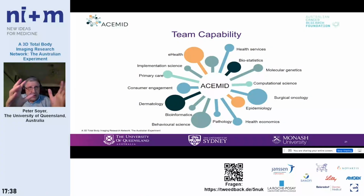Just to share with you our team capability, it's an aspect we are particularly proud of. Of course, dermatologists are involved, but you see there are quite a few other specialties involved, from computational science to primary care, from pathology to health economics. Big arm, we have a consumer engagement, and of course, as you can see here, there's quite a big team capability across our three universities.